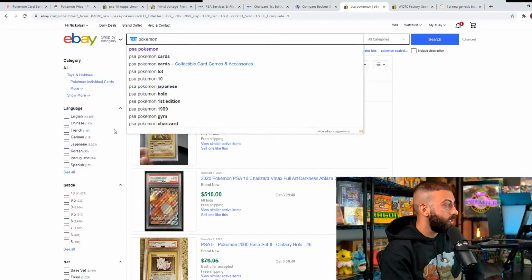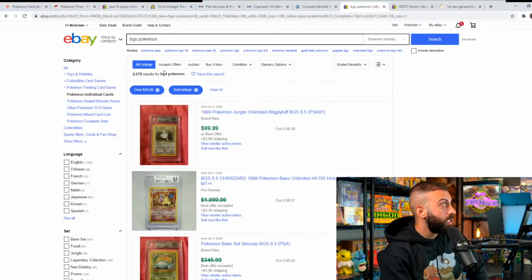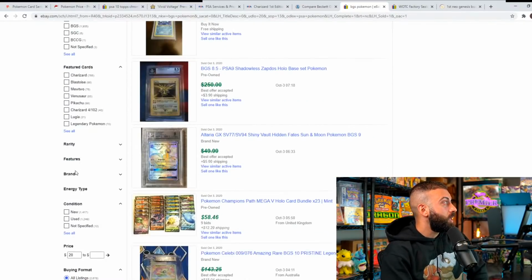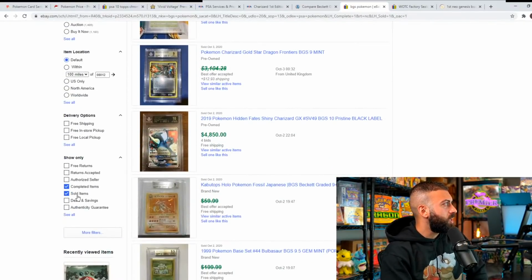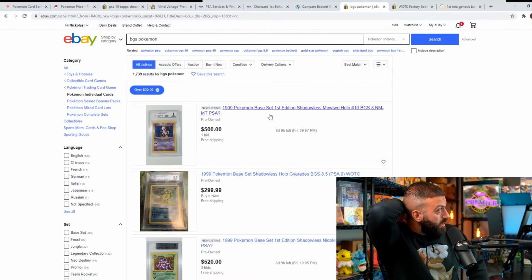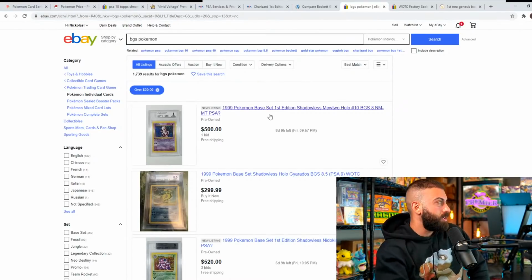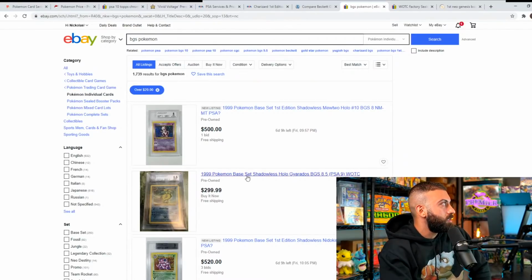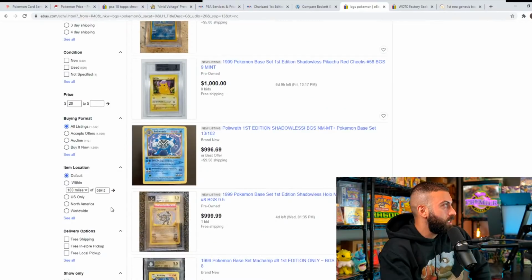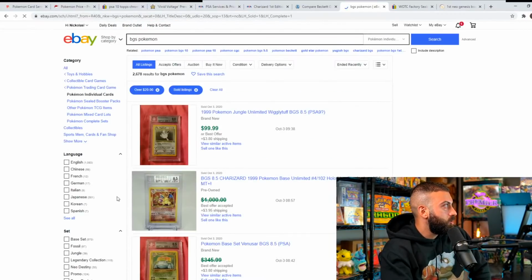Then if we do Beckett, we could try BGS. I would assume they have the second most, with 2,600, which is actually getting pretty close to the new grading company, CGC, at 1,700. So CGC is catching Beckett, at least in terms of listings on the market. Last time we checked, CGC was way lower. So CGC might be catching Beckett a bit here. Got to keep our eyes on the new grading company.